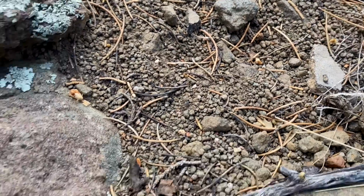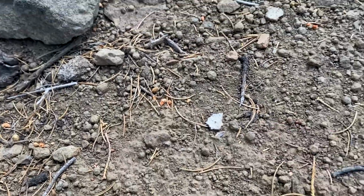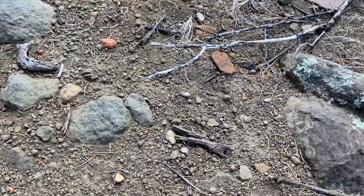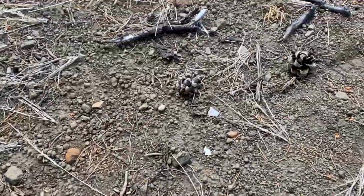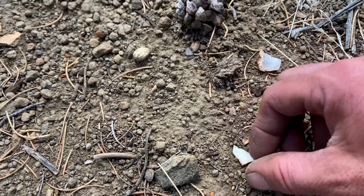And then more pottery, and then more pottery. Another piece of pottery right there. There's a little tiny one right there. So it's all over the place. It's just unfortunate that a lot of the pottery has been hammered so hard because of the cows that are coming through the area.